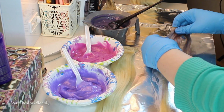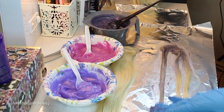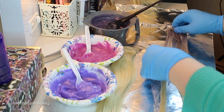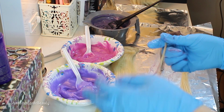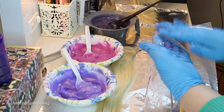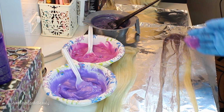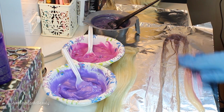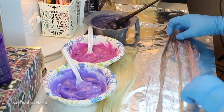I'm going to drag it down further on some than others, and I just really kind of winged this entire thing. I wanted it to look iridescent, like an opal is what I thought of. So when the light hits it, it's going to reflect different colors at different spots. So I dragged the silver most of the way down on this piece, and now I'm putting pink at the bottom. And then on this one, I'm putting the pink further up and just massaging it through.